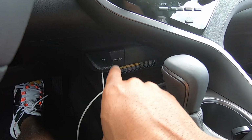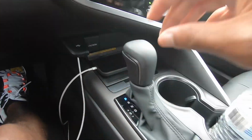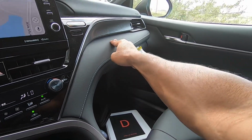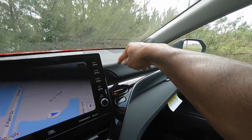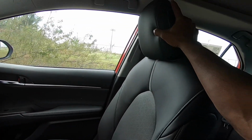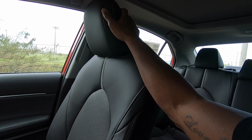My iPhone 12 Pro Max does fit if I didn't actually have the USB connected there. There's 2 cup holders here. Like I mentioned, the heated buttons are here for the seating controls. The dashboard is going to have this nice soft touch material here with some stitching. Upper part of the dashboard is going to be a soft touch as well. The glove compartment here, it does offer a good amount of storage. The seats in here, they're supportive, they're comfortable. Even though this is the XSE trim, I'm surprised there's no actual red seats here.